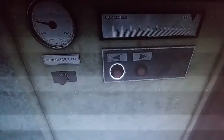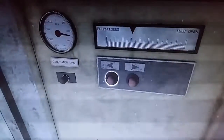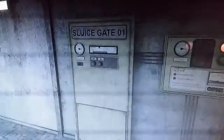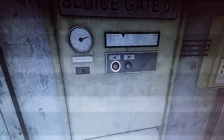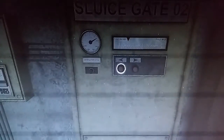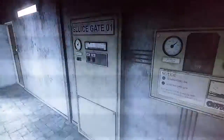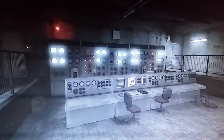What are you doing? What? Can't do that now? Oh. Okay, now I'm thinking of that. Oh, there we go. You have to hold it. Is that an RPM thing? You can see. No.